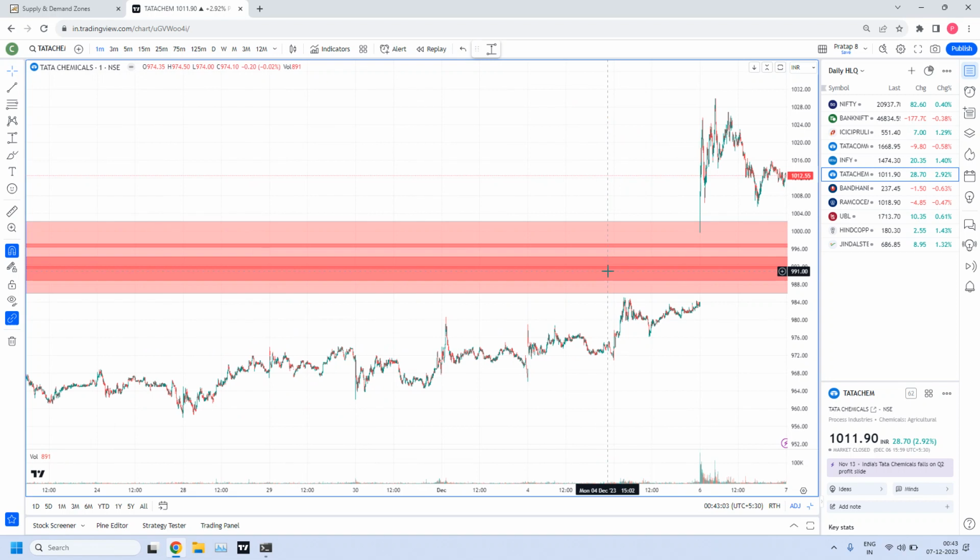If you follow this approach only, you will be bypassing 15 minutes and 5 minutes and going directly to the 1 minute time frame, or bypassing 75 minutes and 15 minutes and going directly to the 5 minutes time frame. Most of the time your trades will fail. Never make that mistake. High liquidity zone strategy, I clearly explained many times earlier.